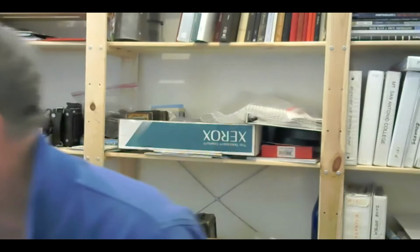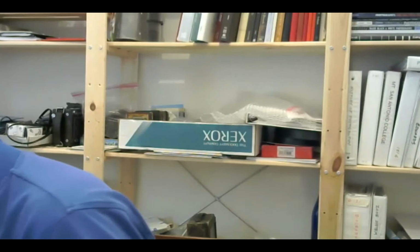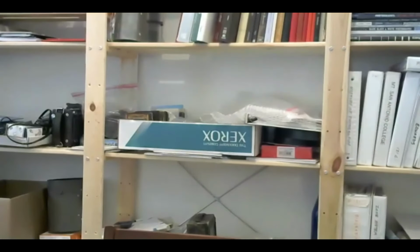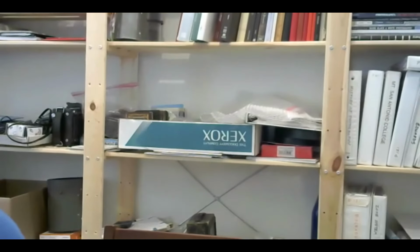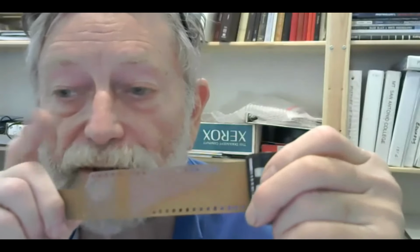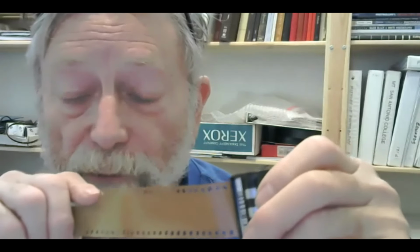Auguste and Louis Lumiere. Now they, hold on. I have a roll of film here, so here we are. They didn't invent, but they made good use of the sprockets of film. They made the first movies. They also made the first color photography, which we're going to see later when we get to color. But they would employ these sprockets to make movies.